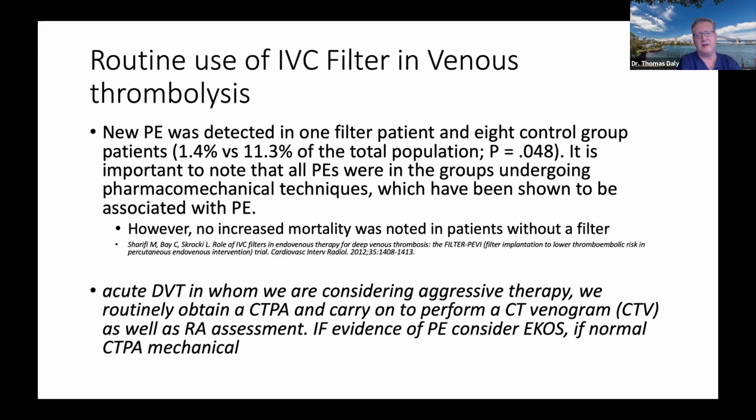Essentially, the recommendation became a problem, and certainly in our unit now, if we're considering doing thrombolysis on proximal DVTs, we'll often do a CT venogram as well as a right heart assessment first, and that can be isolated on a CTPA. If there's evidence of a high volume of clot in the heart, the pulmonary artery or its branches, then we'll put the IVC filter in as well, and then try to use it that way. If there's no evidence of a PE and a clot, we usually don't use an IVC filter, but we can sometimes use a more gentle approach to dissolve the clot. There's no evidence at this stage, but I think it's something worthwhile.